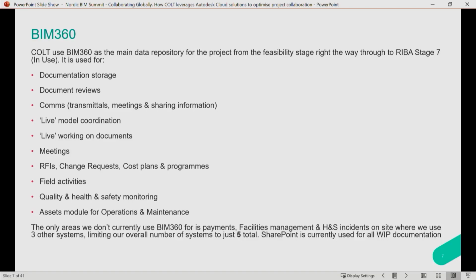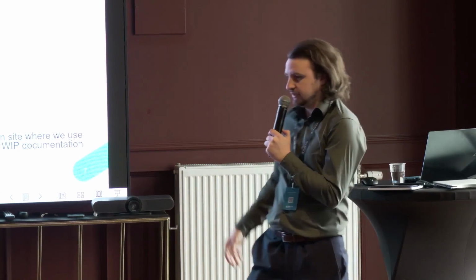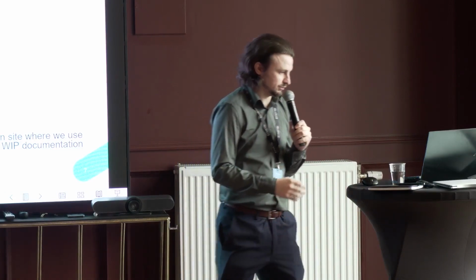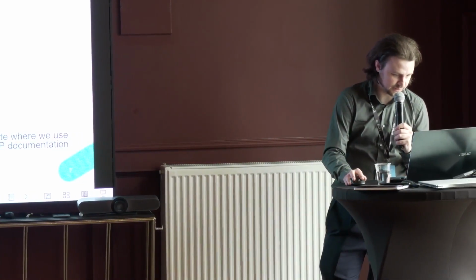So obviously BIM 360 and having one CDE and one source of truth is the dream of where we want to get to at COLT. But at the minute, like a lot of companies, we have about 5 solutions to deliver everything, but 90% of what we do is on BIM 360. The rest, we have a separate system for payments, one for facilities management. Obviously BIM 360 doesn't do that at the minute, and they have a different platform for that, which we don't use just yet. And then health and safety incidents on site are logged on a different system as well. So most of what we do delivery-wise is on BIM 360.